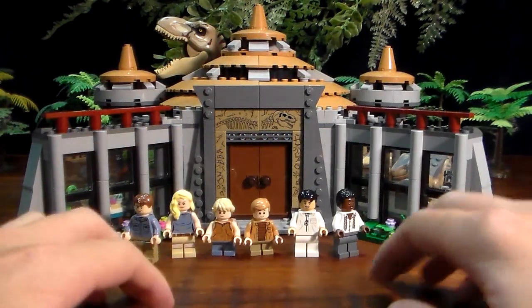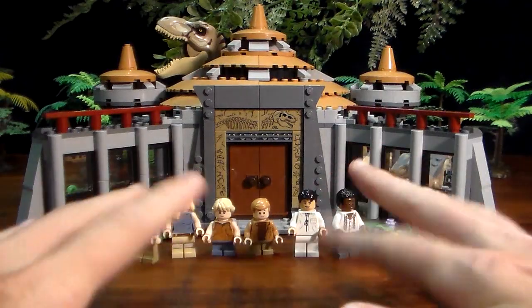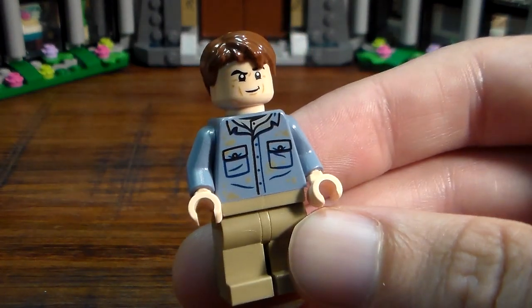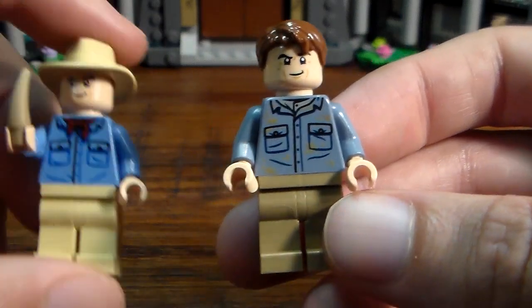Alright, so we've taken a look at the dinosaurs. Now let's take a look at the 6 human minifigures that are in this set. So we have Dr. Grant here, looking like he's been a little bit dirty going through the park, rescuing Tim and Lex to find his way back to the visitor center.